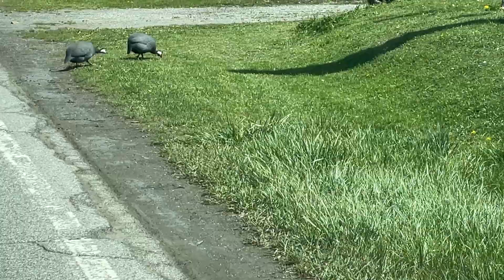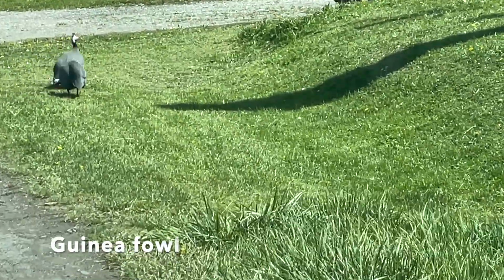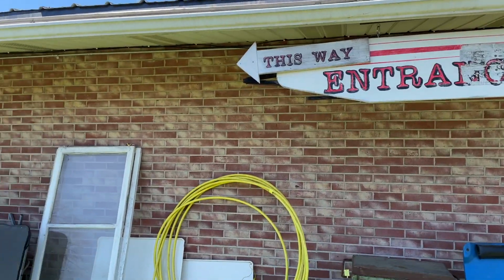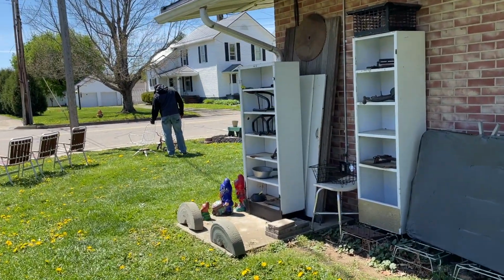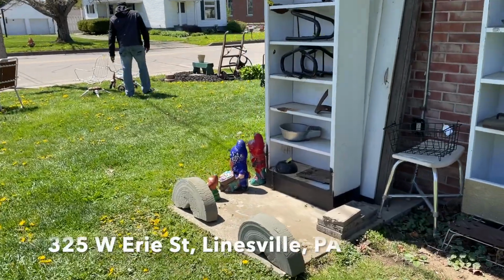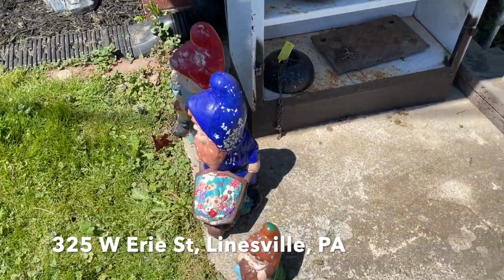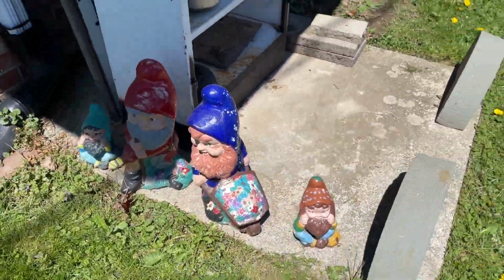We dropped Mr. Brody off at the camper and went out to do some thrifting and saw these little dudes along the way. Our first stop was at this little Finders Keepers in Linesville, PA. Now, we had been here at least once before. I want to say maybe twice before, but I've never filmed here.